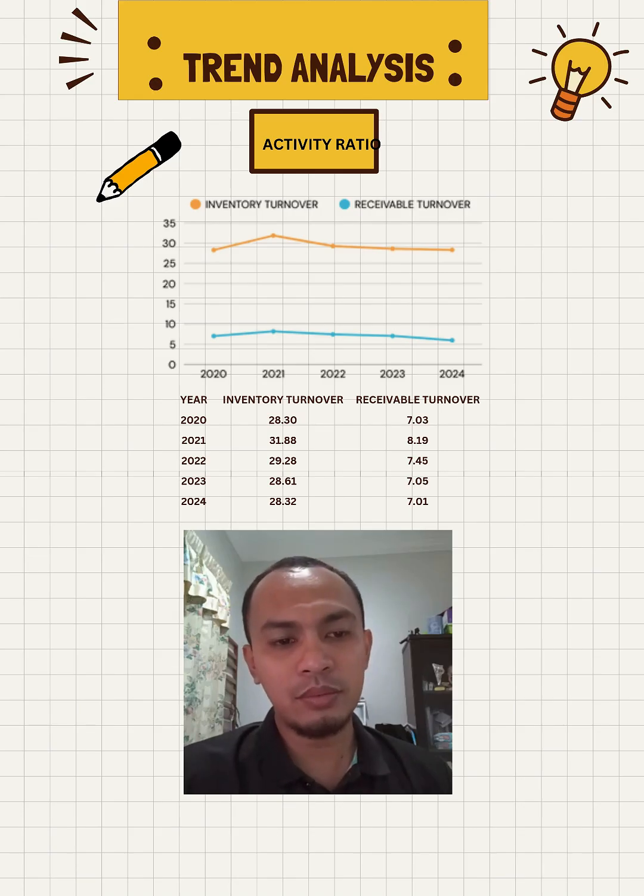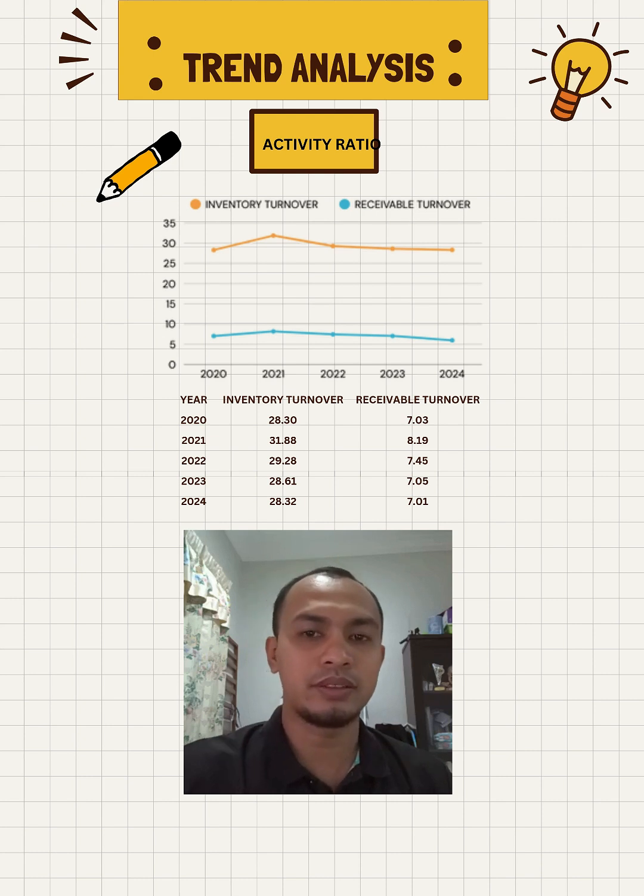The relatively stable performance above 7 indicates relatively efficient management of credit. The horizontal trend from 2022 to 2024 can suggest that the company is at an operational steady state when processing the customer payment. That's all.